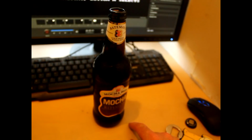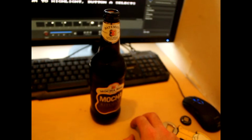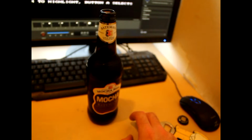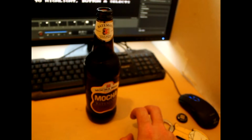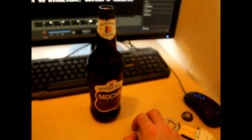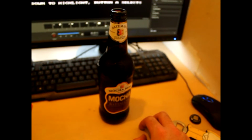What kind of game would I recommend to play with this, to accompany it? Something action oriented, but not too action oriented. Maybe a beer to play Tomb Raider with. Which Tomb Raider? Depends on your vintage.